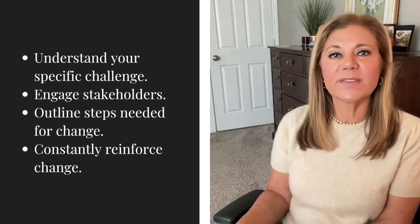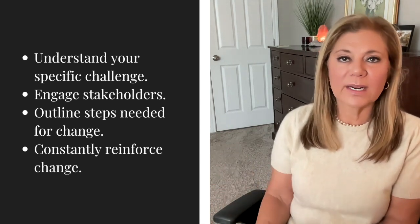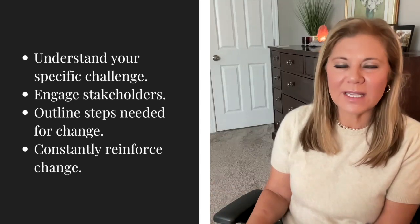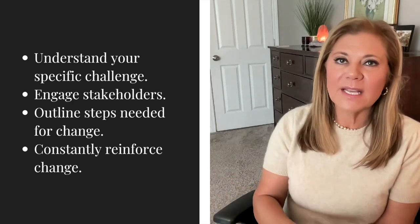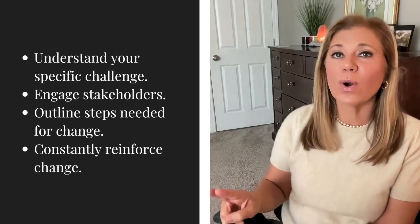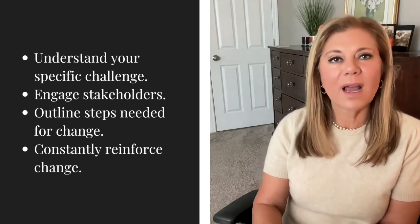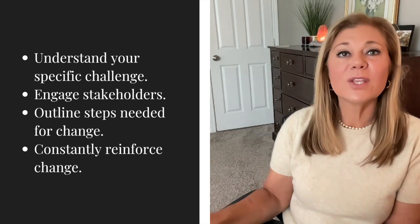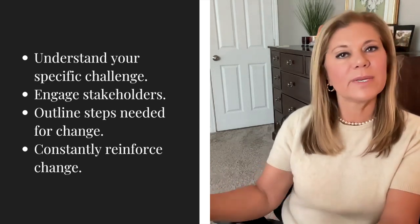Start by defining the vision for the change. What's the end goal? And why does it matter for your organization? Next, engage stakeholders by communicating the vision clearly and addressing their concerns. Then, outline the steps needed to execute the change, whether it's training sessions, pilot programs, or regular progress updates. Finally, ensure you're constantly reinforcing the change. After the initial excitement wears off, you need to follow through by embedding the new processes into the company culture.